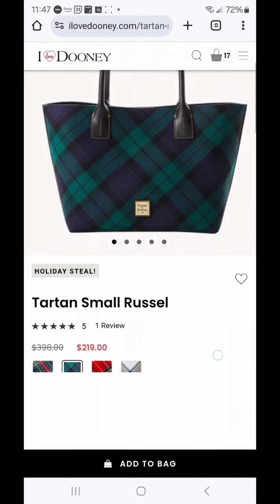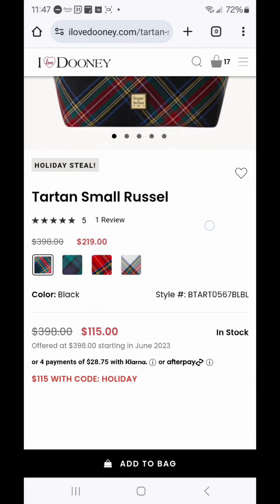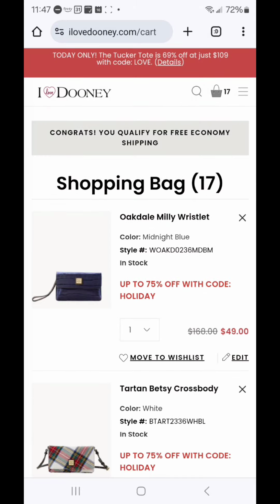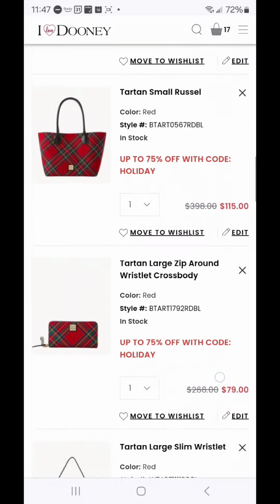This is just a classic, giving all of the European British royalty vibes with that navy. Just to die for. $115. I think I'm gonna go ahead and pick that one up.